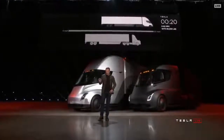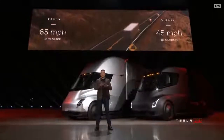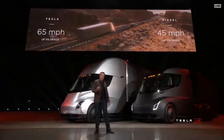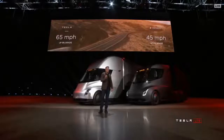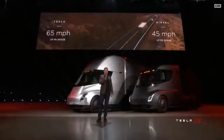Now, what about up a hill? The best diesel trucks can only do 45 miles an hour up a 5% grade. Tesla Semi can do 65 miles an hour at 5% grade. What this means is that if you're pulling a load over the Rockies or some mountainous terrain, you're earning 50% more per mile than you are in a diesel truck.